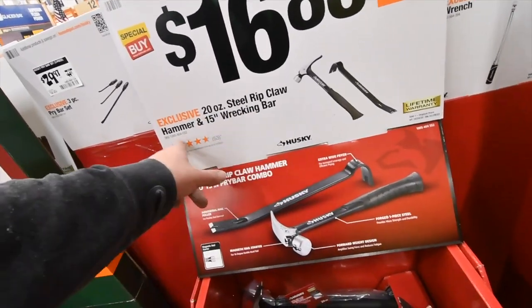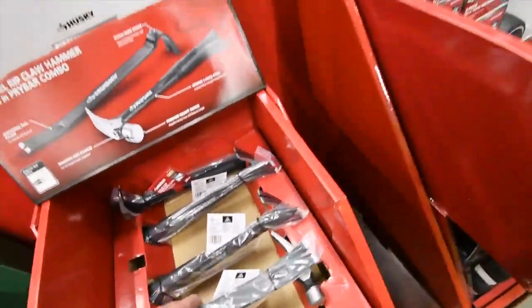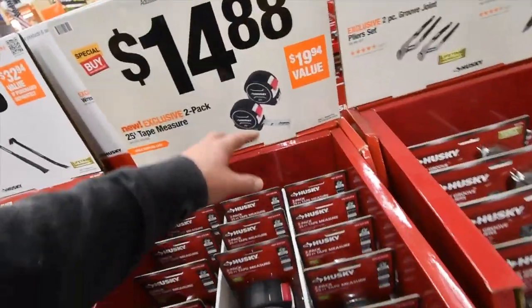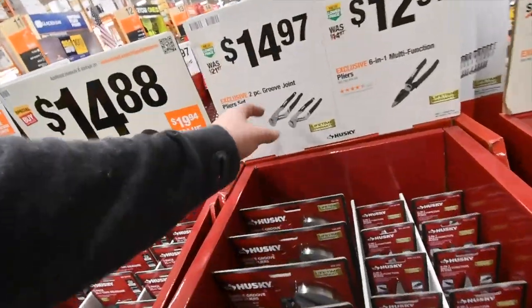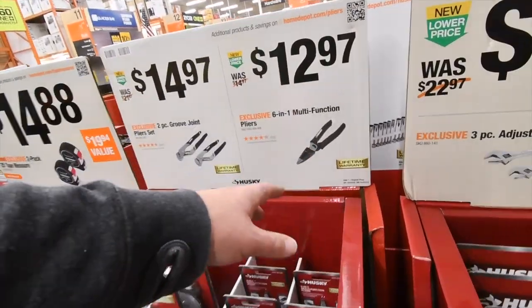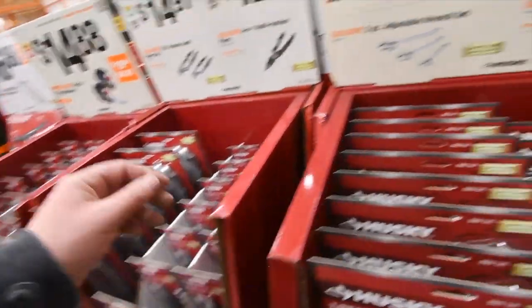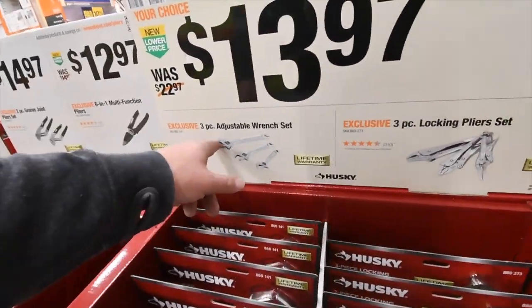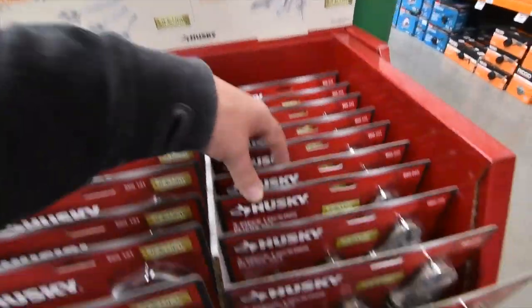20-ounce steel rip claw hammer, 15-inch wrecking bar combo. $14.88 for a 2-pack 25-foot tape measure. $14.97 for their 2-pack groove point pliers. $12.97 for their 6-in-1 multifunction pliers, which I actually should pick up. $13.97 for the 3-piece adjustable wrench set or their locking plier set.